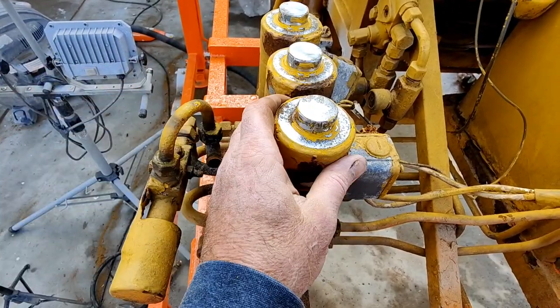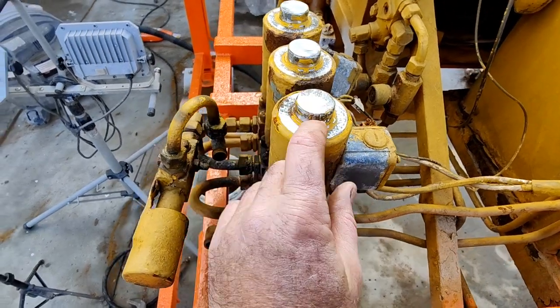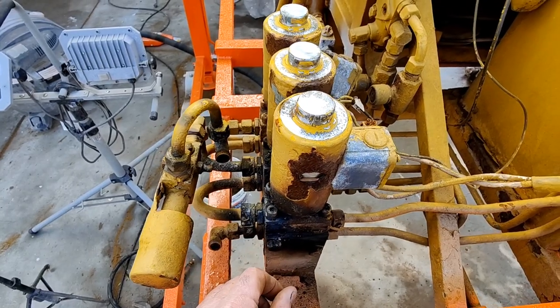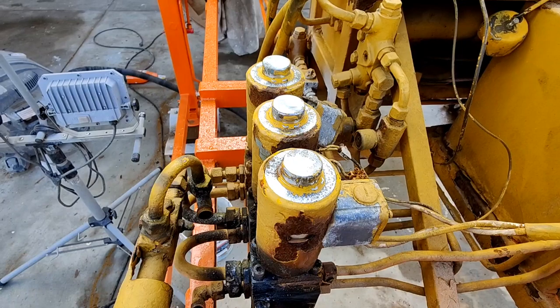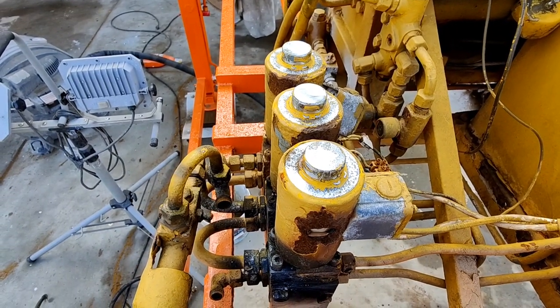I have no idea how these things come apart. But I think that thing comes off of there. So anyway, I don't know if we'll do this in this video, but I'm just kind of thinking ahead a little bit. Maybe you guys can comment the way through this. So anyway, I'll talk to you guys later in the video.